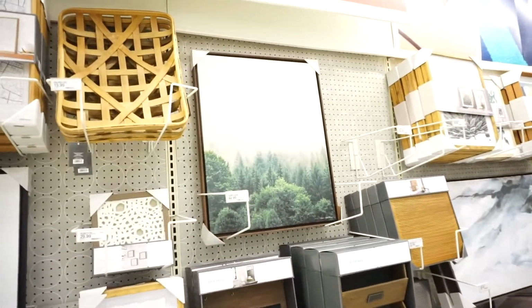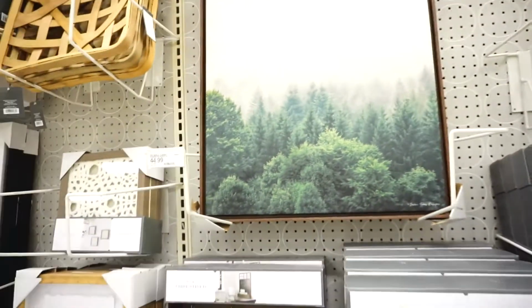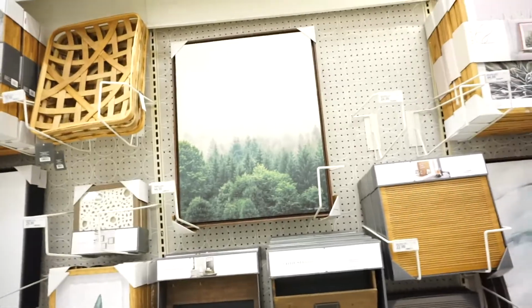Now that I know where everything is, I can execute my purchase. But this is what I go through every time I go shopping. I'm always staring and causing a scene, and I just can never make a decision. I'm so indecisive. For some reason, I love the way this sits in its frame. Although it's just trees, there's something about it that's very mysterious.